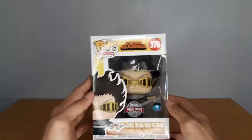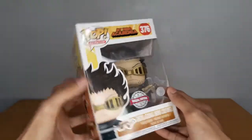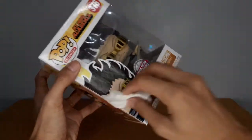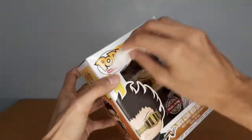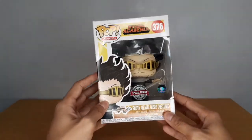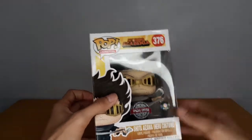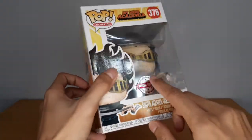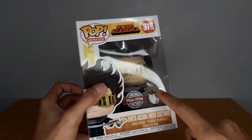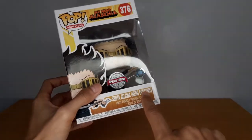So okay, here is the front of the box. There's a good shot of the masked Shota Aizawa there. There's a little something on the box. I think that's oil. It feels kind of oily. So there is the front of the box. You can see 376, the My Hero Academia logo, the Pop Animation logo, the special edition sticker, the Media Link sticker, which denotes that this is a legit Funko Pop and not a bootleg or a knockoff. And Shota Aizawa's name there and hero costume.